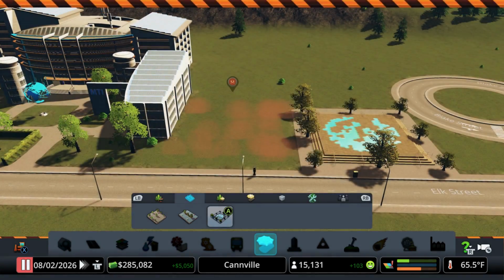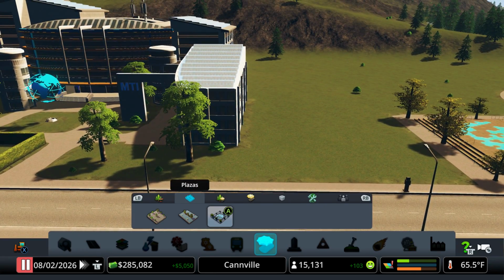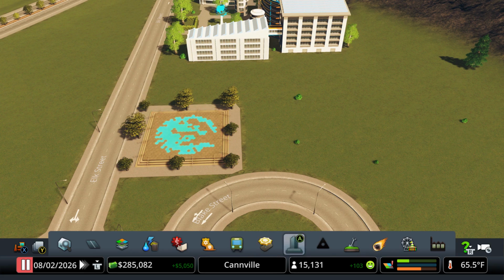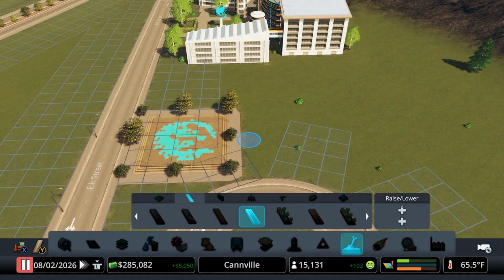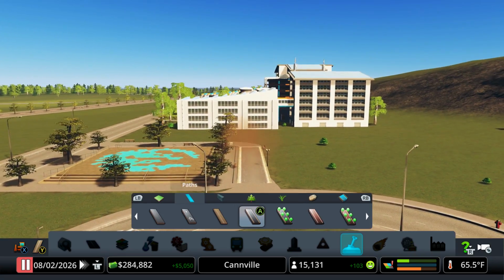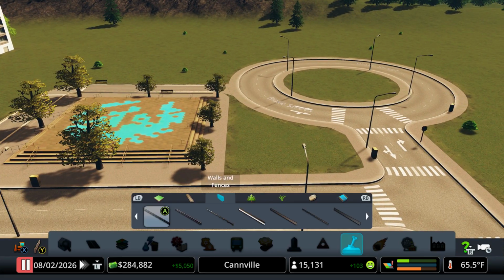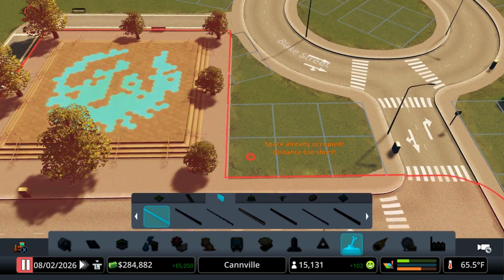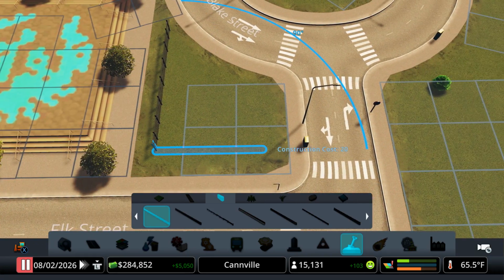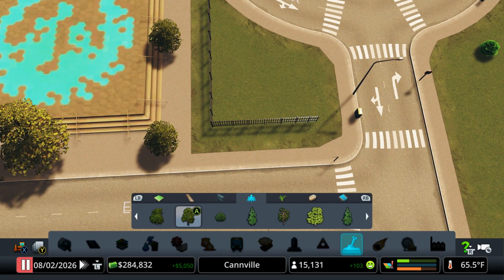We could, but what I want to do is have a pathway from the bus stop coming over here to the university. So let's go ahead and we'll do that right away. Oh, perfect. All right, that even hooks up nicely. Not too much gap over here. Well, would you look at that? Oh, that is awesome. And then over here, we can put in some trees.